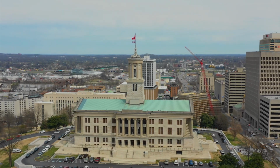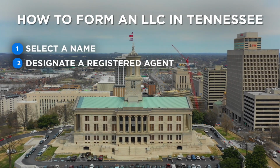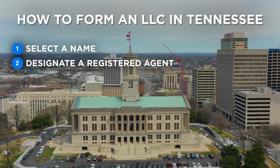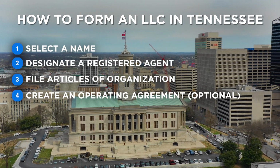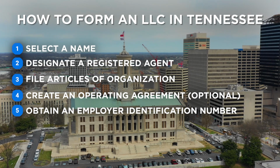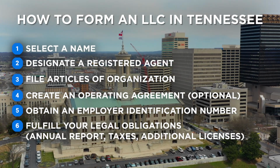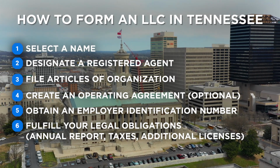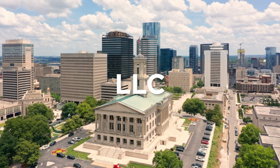So, to sum it up, how to form an LLC in Tennessee. 1. Select a name. 2. Designate a registered agent. 3. File your Articles of Organization. 4. Create an operating agreement. 5. Obtain an employer identification number. 6. Fulfill your legal obligations, particularly those relating to submitting annual reports, registering to pay state taxes, and applying for any additional licenses you may need. By completing these steps, you can form an LLC in Tennessee.